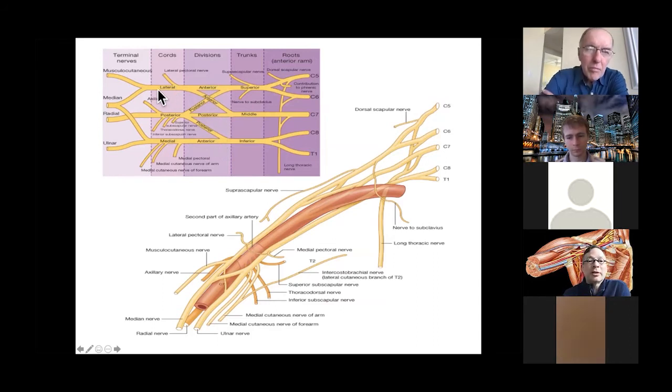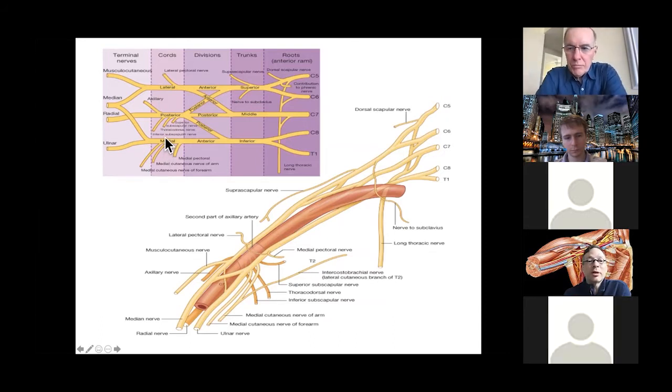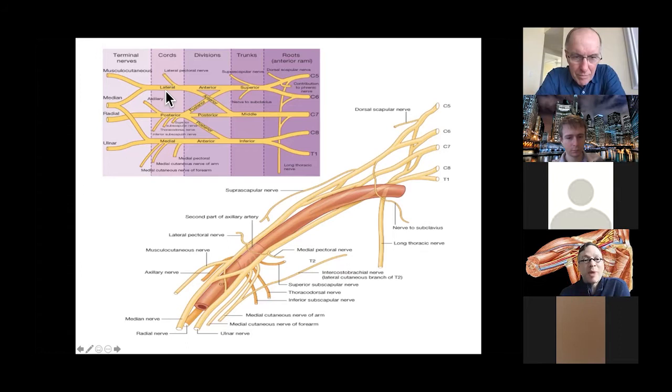As we move on, the lateral and medial cords, posterior cord. Lateral cord, we see just a single branch. This is the lateral pectoral nerve that travels to the pectoralis major. The medial cord, we see the medial pectoral nerve that travels to both the pectoralis major and pectoralis minor. And in addition, from the medial cord, we see our medial cutaneous nerve to the arm and medial cutaneous nerve to the forearm. These can also be called medial brachial cutaneous and medial antebrachial cutaneous. We'll come back to those a little later.